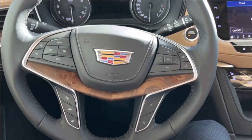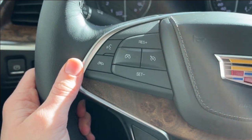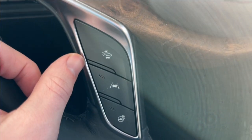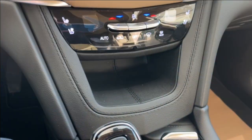We can take a closer look at our steering wheel here. We have the cruise control on the left side, the infotainment screen controls on the right. Taking a look at the bottom left here, we have our forward collision alert, lane keep assist, as well as the heated steering wheel. And we can go ahead and move over down below.